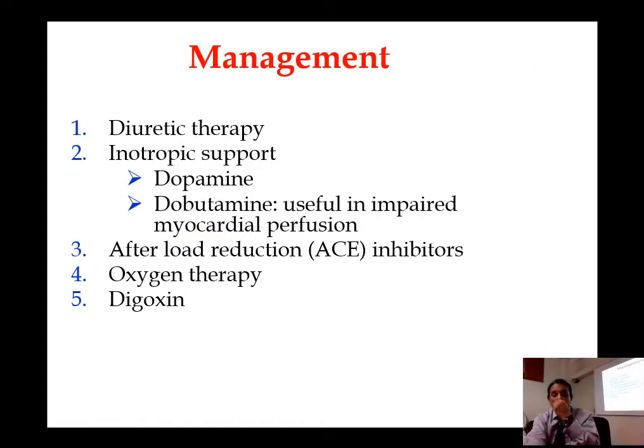So management is the same as we discussed before. Diuretic, inotropic support, milrinone is better, afterload reduction, and oxygen therapy again. Remember, if you give anyone oxygen, how can it help even in heart failure? It is pulmonary vasodilatation, in a patient who already has pulmonary hypertension. But remember, CHF patients don't have pulmonary hypertension. They have plethoric lungs. In pulmonary hypertension, they have black lungs.